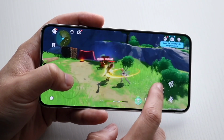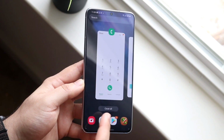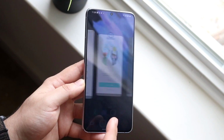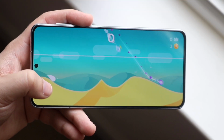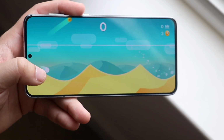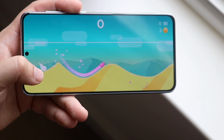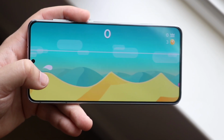So to sum up this video, I definitely do think the Samsung Galaxy S21 Plus is the better value per dollar. I think that phone has a lot more going for it when it comes down to it. I think the Galaxy S22 Plus is an amazing phone. It's almost perfect, but it is a lot more expensive than the S21 Plus, at least in the used market compared to the brand new one. And if you give it a couple months, the S22 Plus is going to go down in value a lot.